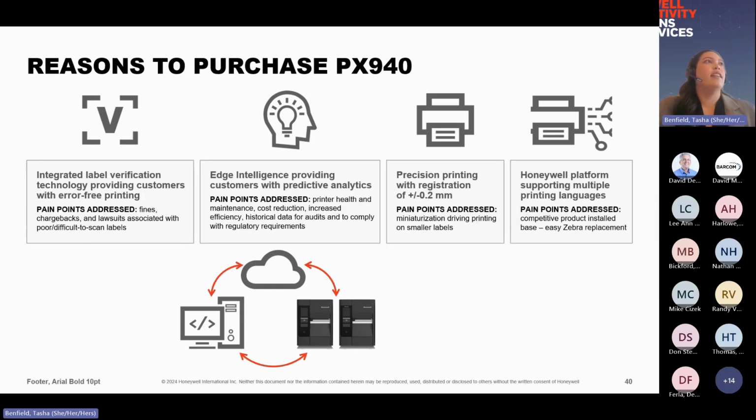So with this integrated label verification technology, we provide customers with that error-free printing, like I had mentioned. Some pain points we address are fines, chargebacks, and lawsuits associated with poor and difficult-to-scan labels. We do offer some edge intelligence, providing customers with predictive analytics, and the Honeywell platform supports multiple languages across all of our printers in our industrial portfolio.